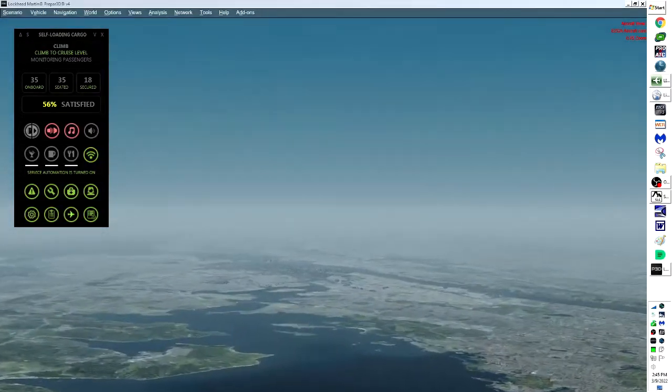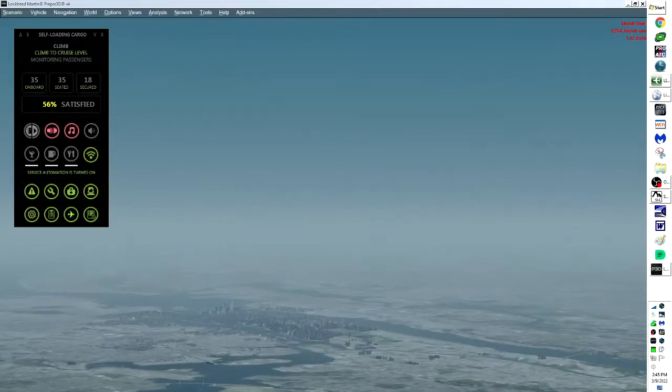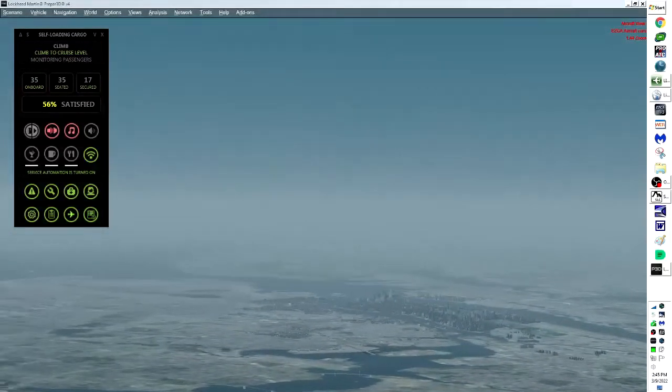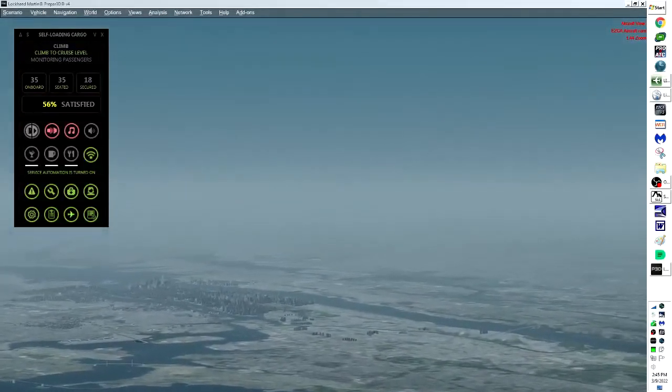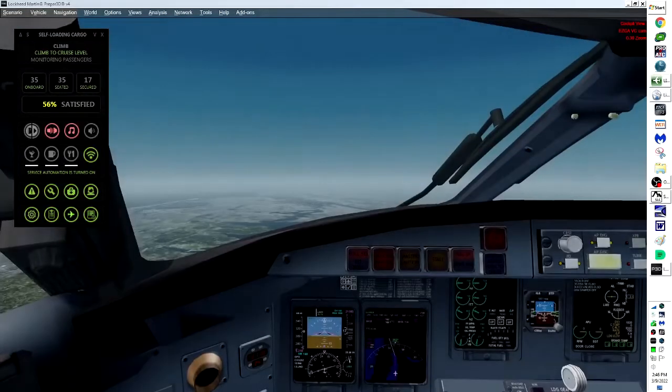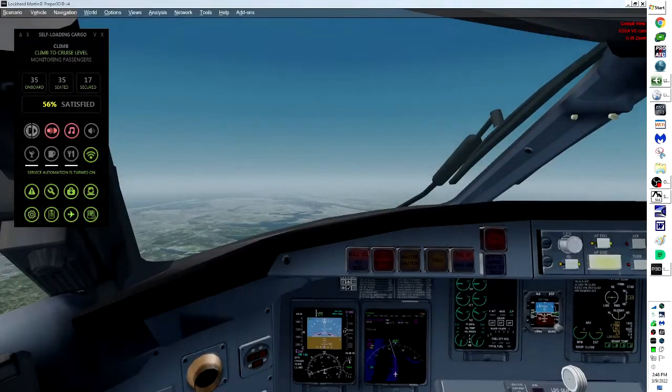Overhead 422. Climb and maintain flight level 260. Proceed direct land. Climb and maintain flight level 260. Proceed direct land. Overhead 422.